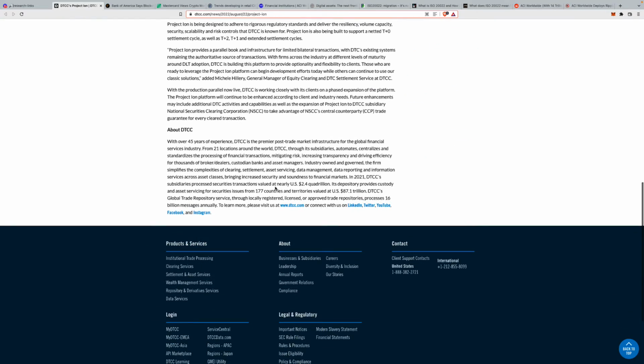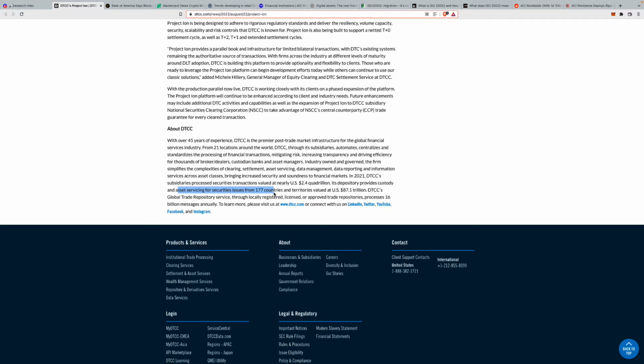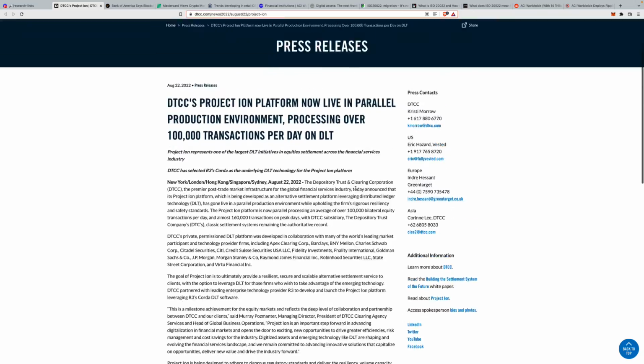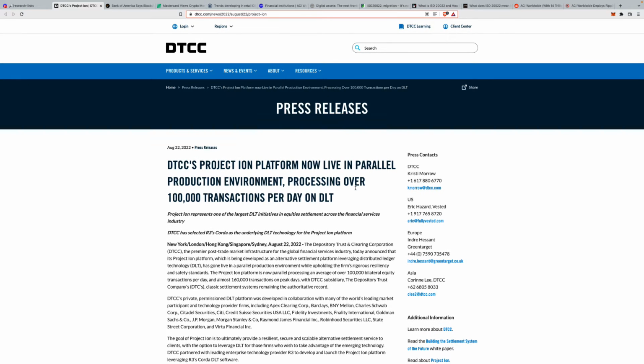They literally transacted in 2021 nearly $2.4 quadrillion. And then also securities issues from 177 countries and territories valued at $87.1 trillion. This is why I think XRP could be valued over $1,000 easily, and I think it will happen instantly, because when you have this big bang migration to this new DLT environment and system, that's quadrillion dollars.